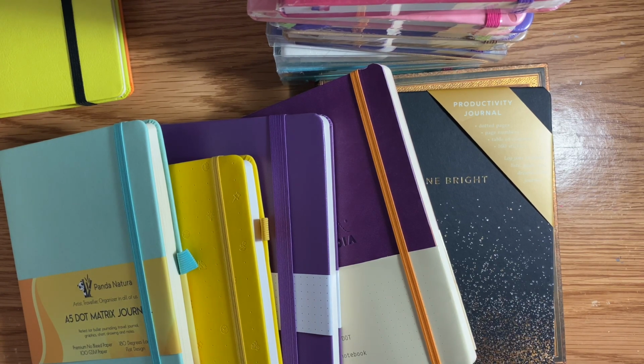However, to date, since before using any of my new bullet journals, my favorite bullet journal has been the Scribbles That Matter. So when they were very popular, they first kind of came out, I bought tons of them, and I believe I've used 2 of them so far. I think I had a red cover, and then the one I'm currently in is a very light blue color.